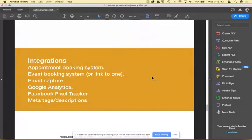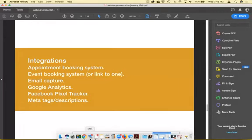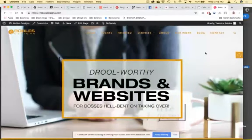Meta tags and descriptions, you can think of this as the elevator pitch for your website. Tell me what it is, tell me what you're doing, tell me why you're doing it, and who you're doing it for. It's kind of like your meta tag description. And it helps with ranking. It just helps the internet know what you're doing.